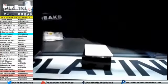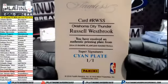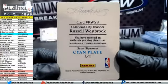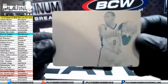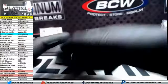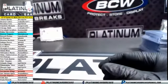And by George, I think we've done it. Woo! 5 101s in a case. OKC Thunder, Russell Westbrook, Super Signatures. Cyan plate 101 from 1415 Flawless. JPR sets the record. Yeah, JPR. OKC Thunder plate. Explosive. No way, a 5th 101 in the same damn case. In the same damn case.